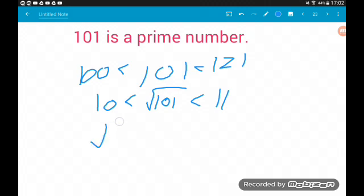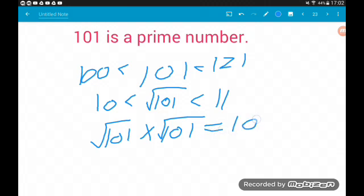Now remember, we know root 101 times root 101 is equal to 101. But 101 is not a square number, so root 101 is some irrational number between 10 and 11. So why have we done this? Well, factor pairs work so that as one side of the pair gets smaller, the other side gets bigger. So, for example, here with root 101 times root 101, if there was a factor of 101 less than root 101, there would have to be a factor bigger than root 101, so those two factors would multiply together and give us 101.